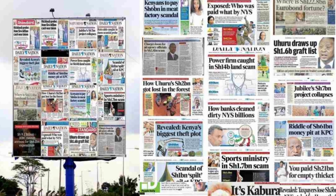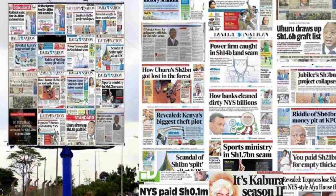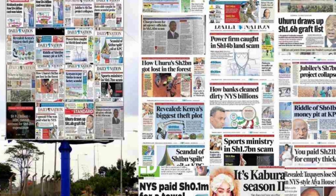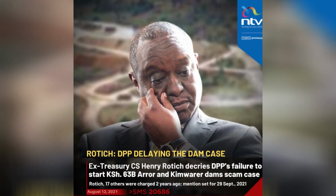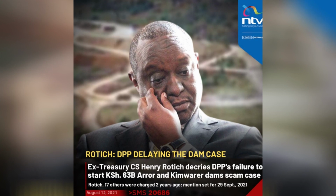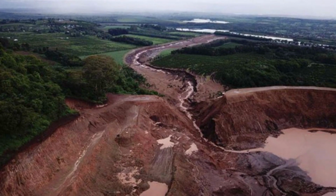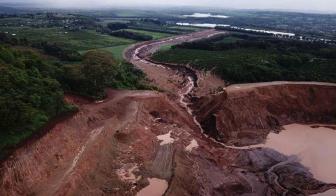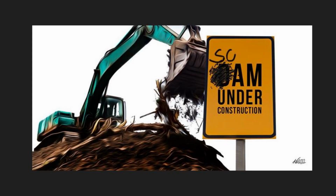The story of geothermal and hydroelectricity in Kenya is also a great example of where politics crushes dreams but technology brings hope. The Kimwarer and Arror Dam projects, with a price tag of over 60 billion Kenya shillings, were supposed to complete the Seven Forks scheme and contribute hydroelectricity to the national grid while at the same time stopping flooding downstream. But because of politics and corruption, billions have been lost to these projects, and instead of seven dams, we only have five.